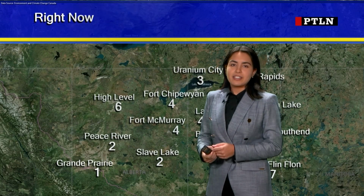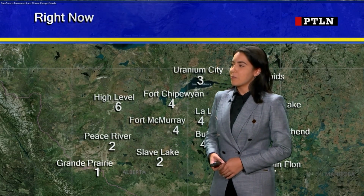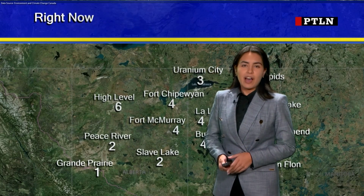And then we look at High Level up at 6, so one of the higher degrees in Alberta. And then Fort Chipewyan and Fort McMurray are both at 4 degrees. And then Grande Prairie is down at 1. But as we look to the south, we do have some warmer temperatures down here, more consistent double digits. Medicine Hat at 13, Lethbridge at 10, but Calgary is down at 5 degrees and Banff and Coronation are both at 7.